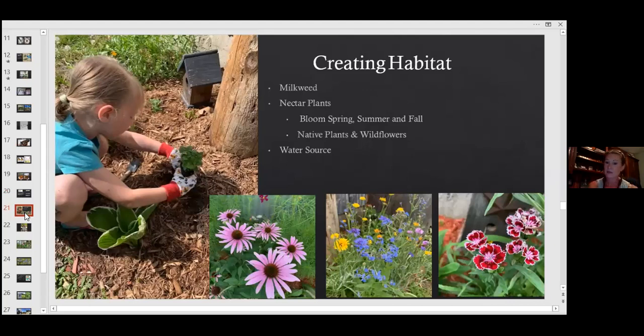So next I have creating habitats. I took a course last summer and learned more because I wanted to know, again, more in detail, because all the research I've done has been on my own, through finding things online and through just experience working with the butterflies. But then I took a course to get more information, and that was through Monarch Joint Venture.